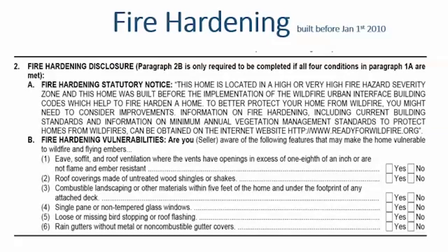Single pane or non-tempered glass windows, because we know single pane windows break with heat much easier. So if your seller has 2 windows left that they haven't replaced, I've seen this happen lots of times. Do they have to check this box? Yes, absolutely. Thank you. So any single pane windows in the home, you'll have to check the box yes.